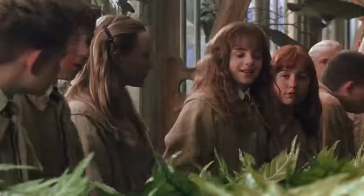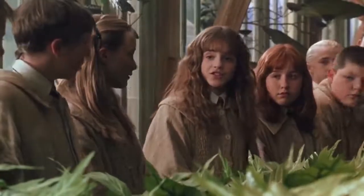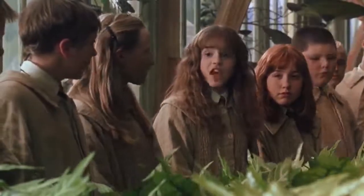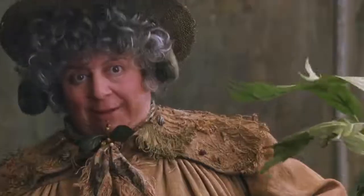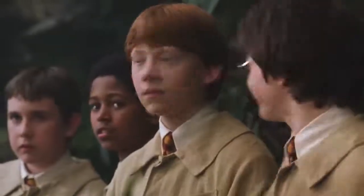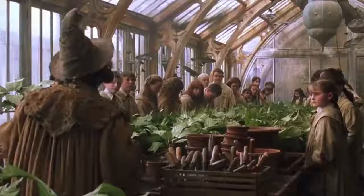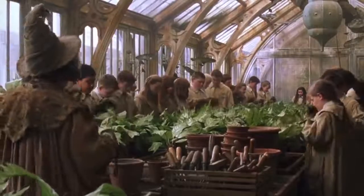Yes, Miss Granger. Mandrake, or mandragora, is used to return those who've been petrified to their original state. It's also quite dangerous. The mandrake's cry is fatal to anyone who hears it. Excellent. 10 points to Gryffindor. Now, as our mandrakes are still only seedlings, their cries won't kill you yet, but they could knock you out for several hours, which is why I've given each of you a pair of earmuffs for auditory protection. So could you please put them on right away?